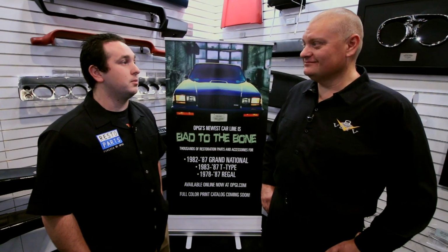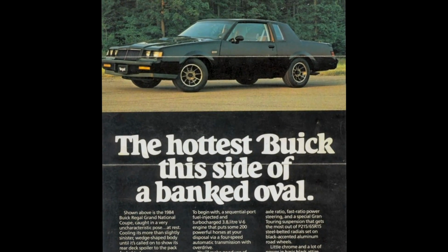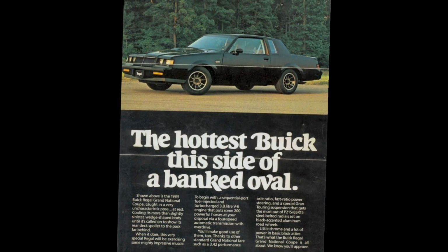Yeah, and that's really saying something about the market, how a lot of the older cars, you think Chevelles, Cadillacs, GTOs, they keep going up, but then those Grand Nationals are bringing strong money now, and that's showing how well these cars are doing.